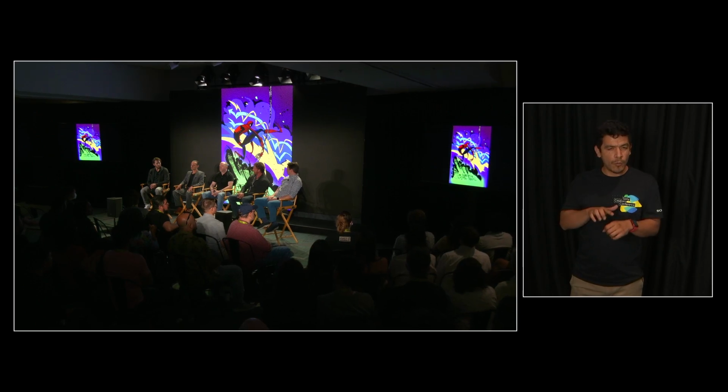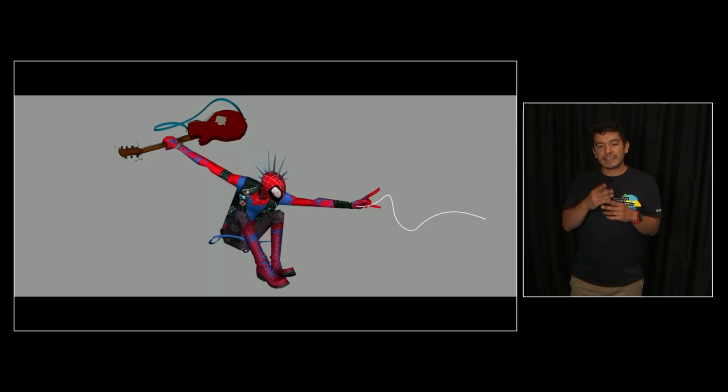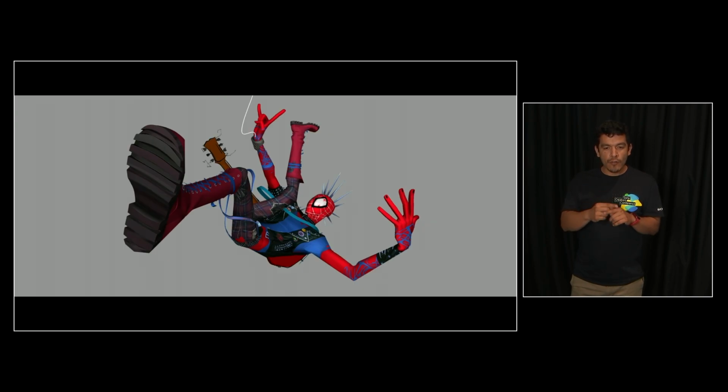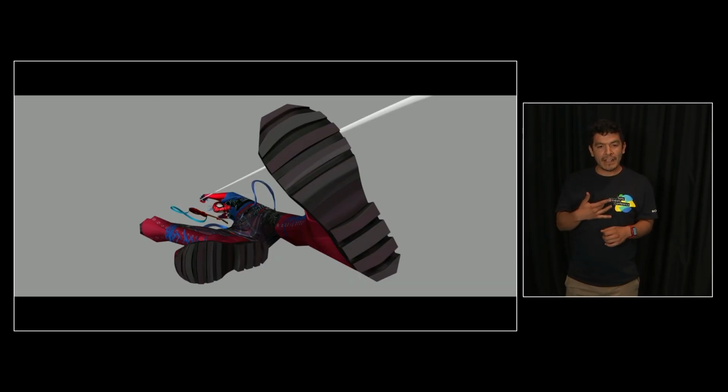So looking back at some of the reference art, like this drawing, and this one, we started to revisit some character poses. And so these are some early tests where we're trying to figure out how to handle his spidery actionness. And there's obviously a lot of extreme perspective. We wanted to make him feel graphic and strong.